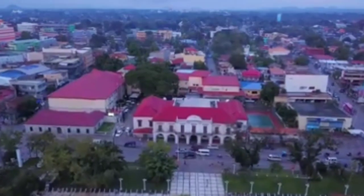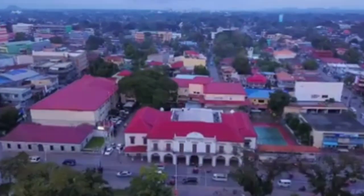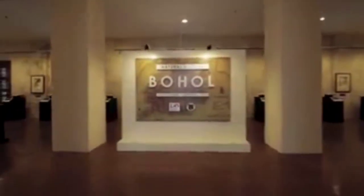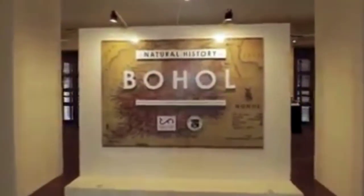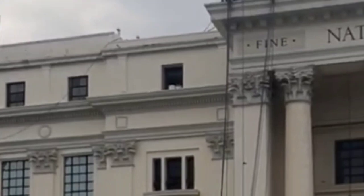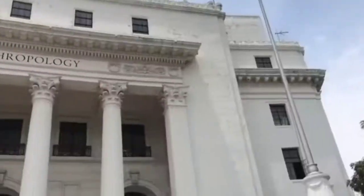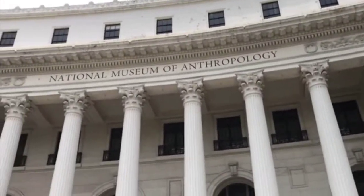The National Museum Bohol has come a long way from that cramped space to something that Boholanos can be very proud of. It's modern and spacious, and now has much more space to highlight and display the unique cultural heritage and treasure of the province. The National Museum's goal is not only to be a museum or a cultural center, but an educational institution too.